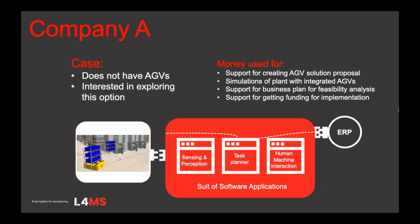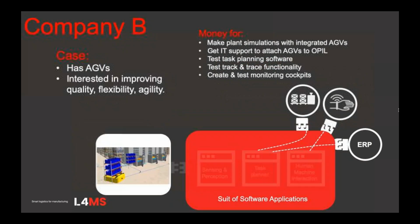So if this is the case and you would like to explore the option, absolutely you should apply to the L4MS open call, as you will get the OPIL in the scope of simulating how the AGVs could be incorporated. Then you'll get a full business idea or a business plan how to use it further, plus a notion of where to get further funding. So this is scenario A, if you do not have an automated process at all.